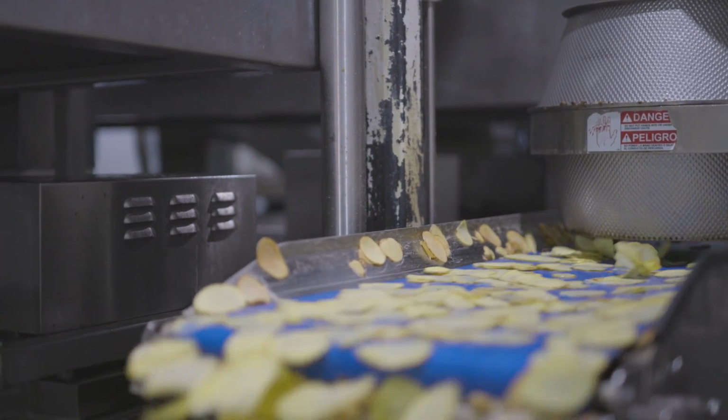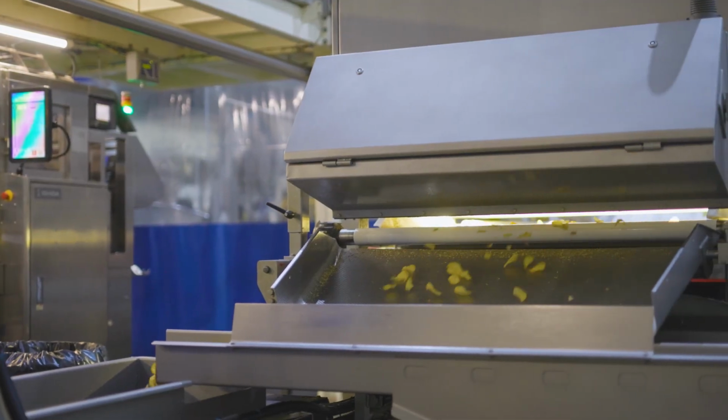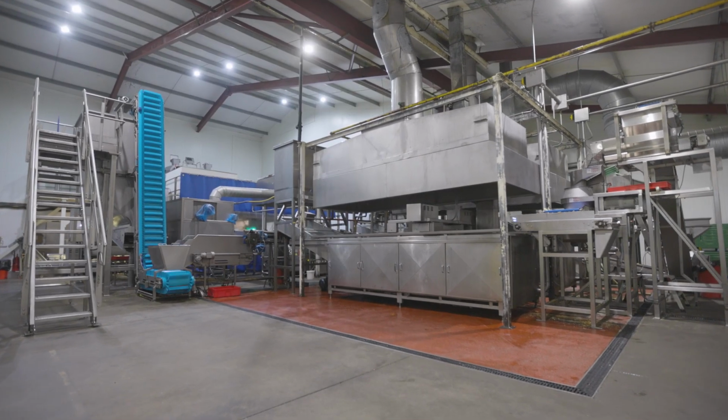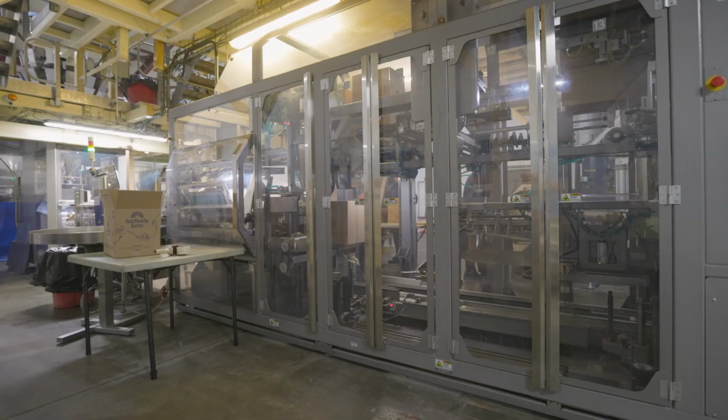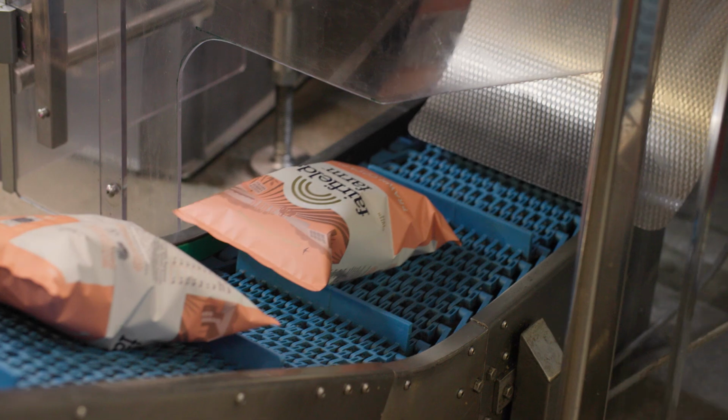Who knew so much investment and time went into producing the humble crisp? But what's next for Fairfields Farm? Come along and see for yourself the groundbreaking solutions and eco-friendly methods propelling Fairfields Farm crisps into tomorrow.